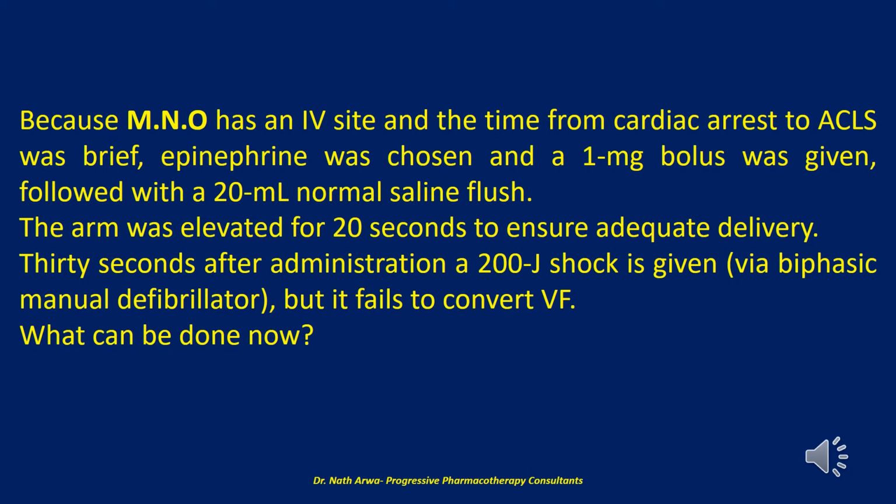The most recently updated ACLS guideline calls for the use of amiodarone in cases of ventricular fibrillation or pulseless ventricular tachycardia that do not respond to CPR, shocks, and a vasopressor. Let's discuss IV amiodarone and lidocaine. The effect of amiodarone on ventricular fibrillation or pulseless ventricular tachycardia was studied in the ARREST trial, an abbreviation of the amiodarone for resuscitation of refractory sustained ventricular tachyarrhythmias trial.